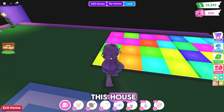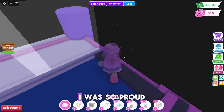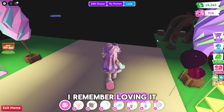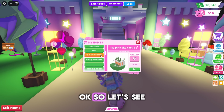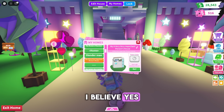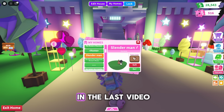Anyways, so that is this house. This has so many memories for me, it's actually insane. I was so proud of this house, of this castle. I remember loving it at the time, and it's really cute. It brings back memories. Okay, so let's see what our next build is. This one, I believe, yes, we did visit this one, and this one as well. We also visited them in the last video.